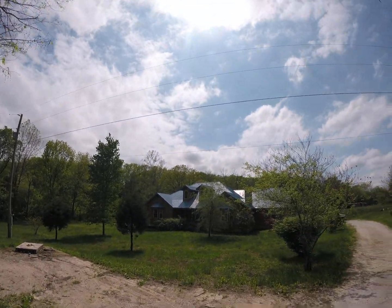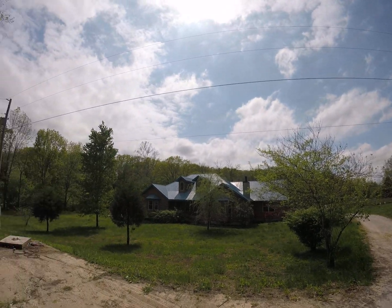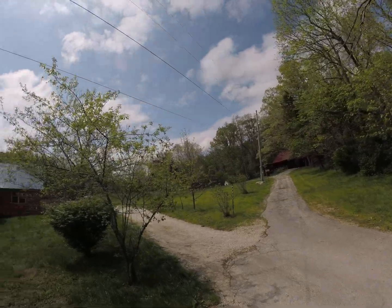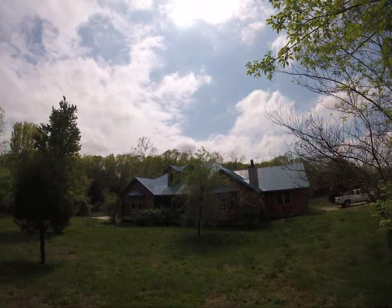Then there's the main house and what they're calling the guest house over to the right. Whole property is pretty well overgrown. It looks like it's been vacant for quite a while. Blacktop up to the main house, and then a gravel drive to the 3-car drive off the main house here.